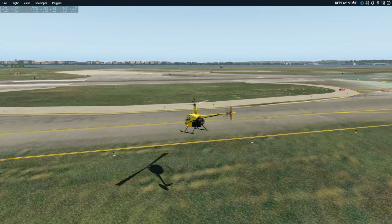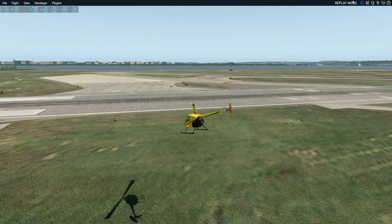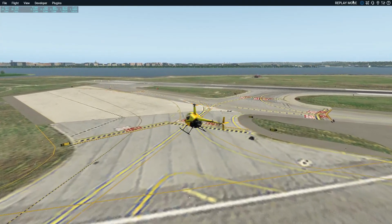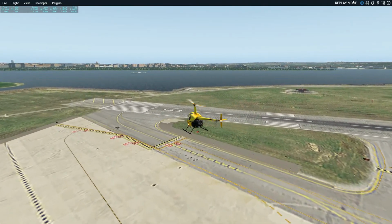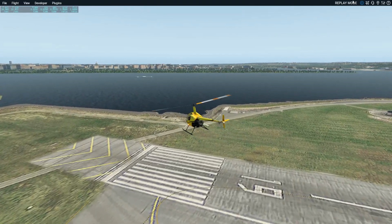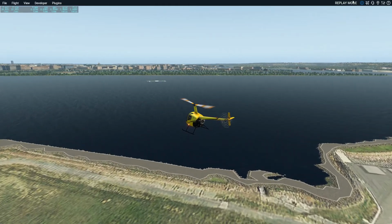Thanks for joining me today on the aerial tour of the National Mall in DC. We're just taking off from Reagan National Airport, flying over the Potomac, up the Potomac to the mall to start our tour. And today we're in the Dreamfoil R22 in X-Plane 11 with the WashingtonXP scenery package loaded.